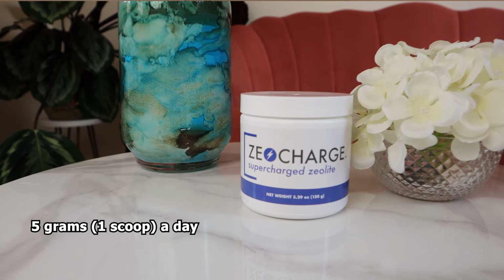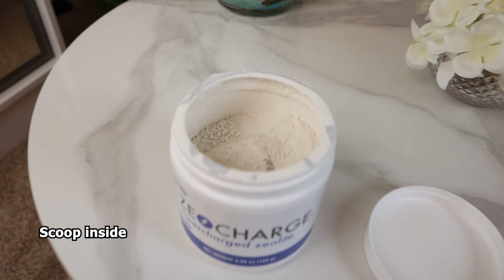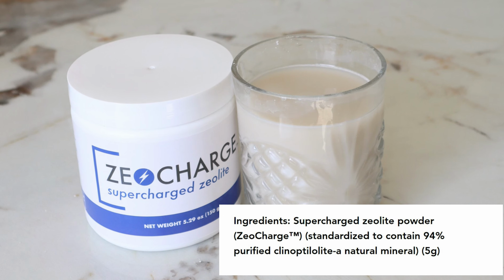Now let's talk about dosage. For general use and maintenance, I recommend starting with 5 grams of powdered zeolite per day. So that's 1 scoop, which is included with the product. You mix it in a glass of water and take it on an empty stomach. Stir it with a wooden spoon. Avoid metal. And don't take it near food or supplements, especially minerals. Still, if you take it near food, it's totally fine. But if you want more powerful detox, then away from food is better.